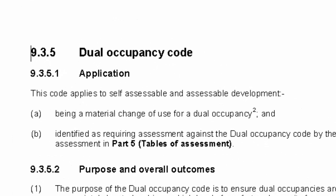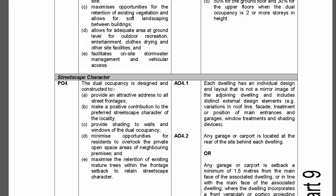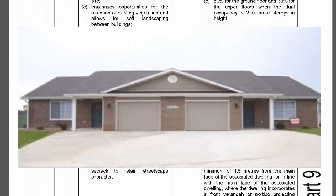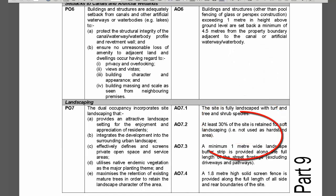So here's our duplex code, and it sets the standards to ensure duplexes are well designed, attractive and suitably located. For example, duplex dwellings cannot be mirror images of each other. They must have distinct external design variations. It means we won't end up with an ugly duplex like this. The code also has requirements about the amount of private open space, the location and amount of landscaping, and things like car parking and fences. All of these provisions ensure the Sunshine Coast will get duplexes that are well designed and good for the occupants, the neighbours and the streetscape.